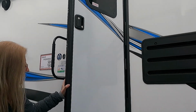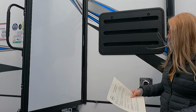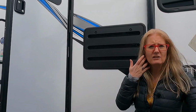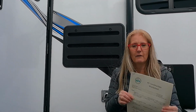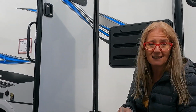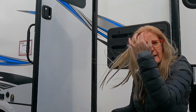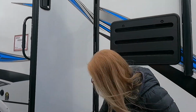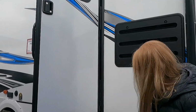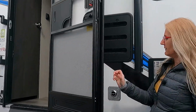Friction. And it does have the bumper here. Let me just mention this to you. Coming out soon, the Does Size Matter RV construction worksheet. So we'll get that out to you, or give you the opportunity to get that if you are also looking at different RVs and you want to keep track of construction and that kind of thing. So that'll be done. This does have the bumper on it, which stops it from hitting anything.